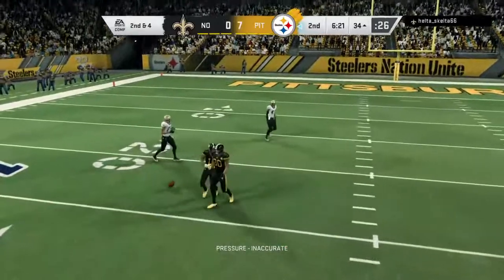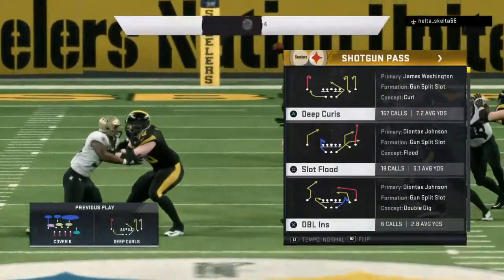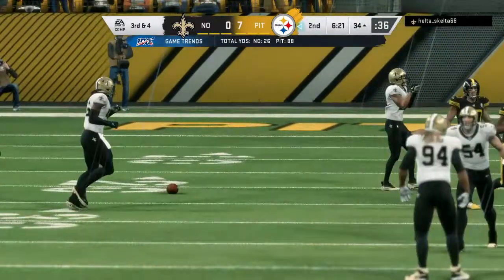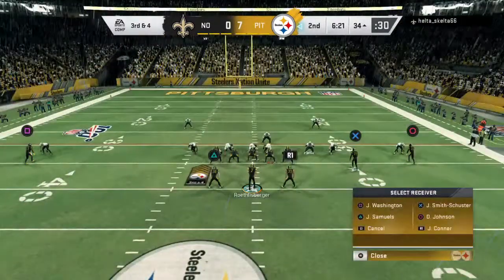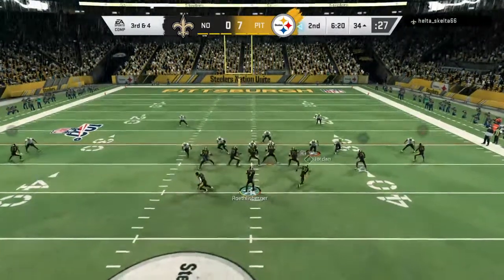Roethlisberger throwing over the middle, but it's incomplete. Didn't have a receiver open downfield, and as it turned out, couldn't even find his outlet man because of the coverage. It was way too tight. Unable to find anyone open. Well, they were handed great starting field position on this drive, but now they face a 3rd and 4.